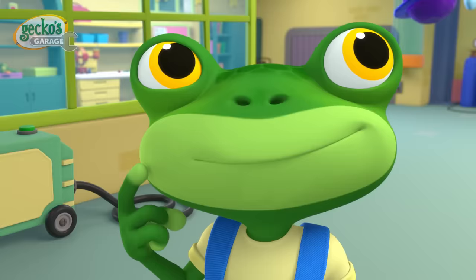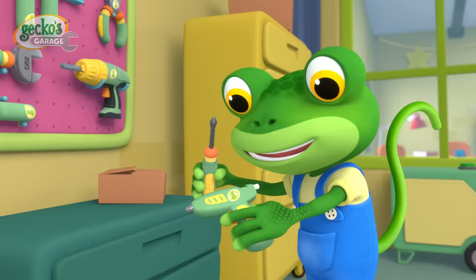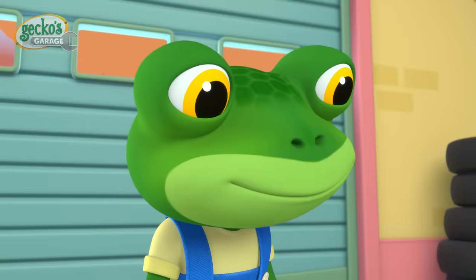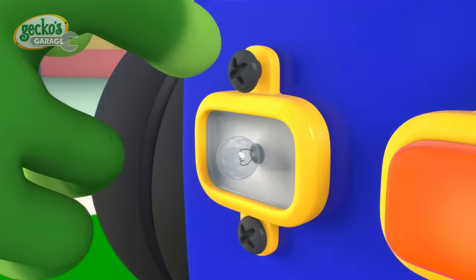What tools do we need? Screwdriver? Super glue? Gecko's garage, time to fix. First fix will be really bright with brand new bulbs for your tail lights.